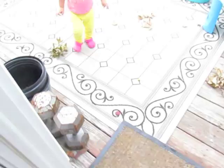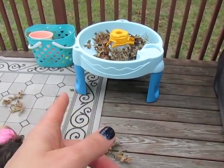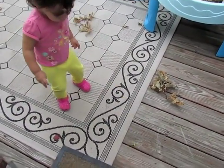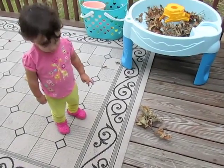So Evie's playing outside right now. She's collecting flowers and leaves. We have this little play table that is like a water table, but obviously we're not going to do water right now. It's a little bit chilly outside. Did you find a flower? Thank you. So I'm actually going to start dinner.